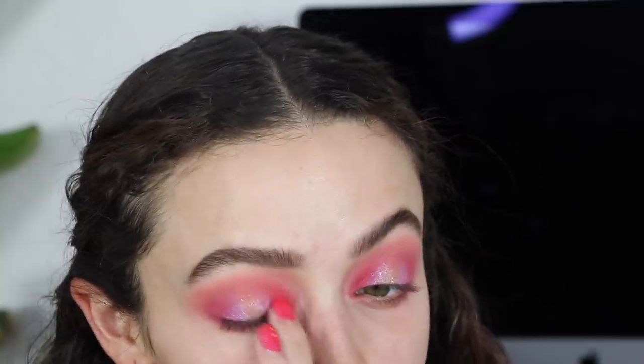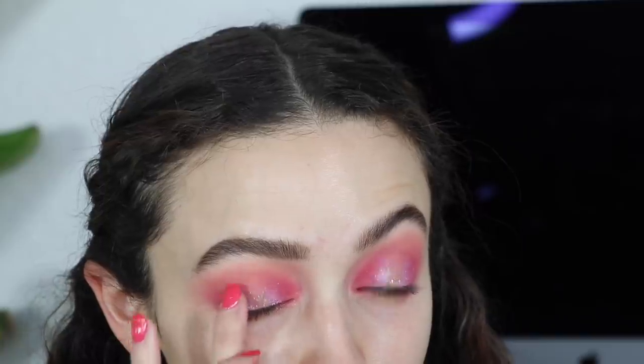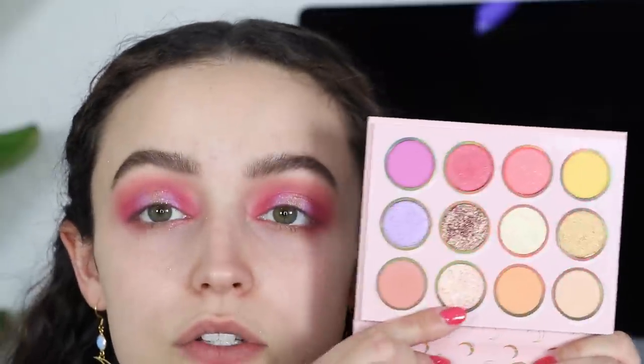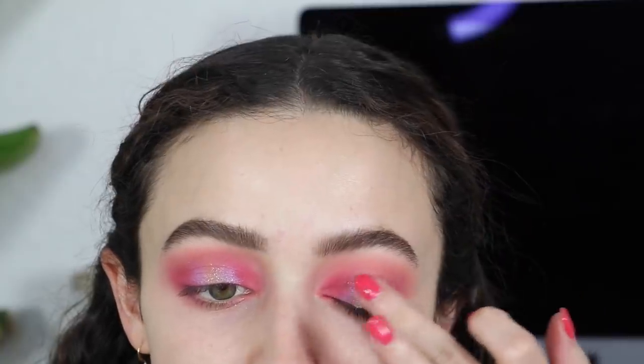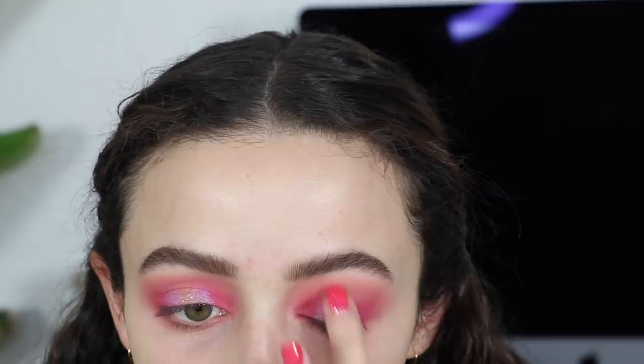Okay, so I'm not crazy about the way that this glitter looks in the center of my lid. I guess because of how it looked in the pan, I thought it was gonna come out a little bit darker on my lid. So I'm pretty much gonna cover that up right now. I'm gonna take the shade Silver Crystal and I'm gonna apply that directly on top of the glitter. This color is really, really pretty.